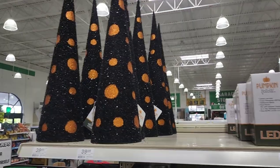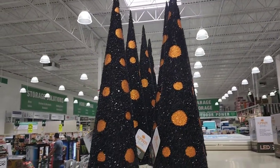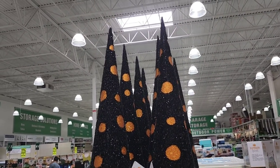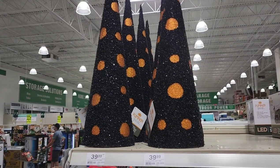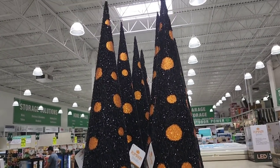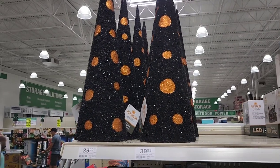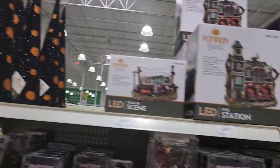And then, of course, you've got the decorative. I don't know if those are witch hats or Halloween dunce caps. I'm not sure. You tell me. Weigh in, drop in the comments and let us know what you think it is. I'm going to go with Halloween dunce cap. This goes to show you my ignorance. I don't know what that is. Okay?